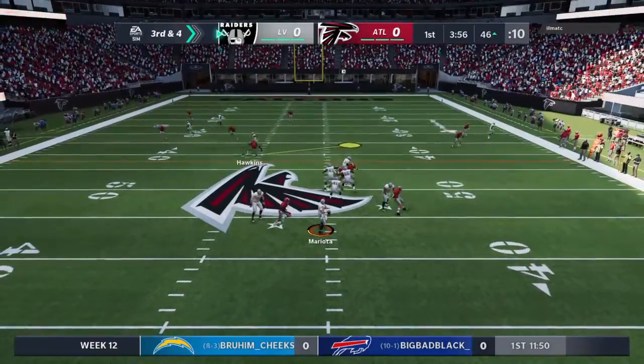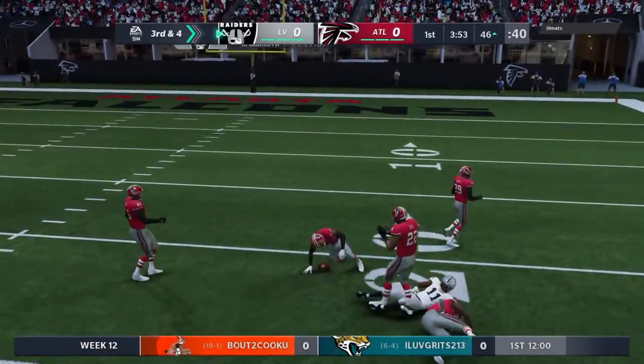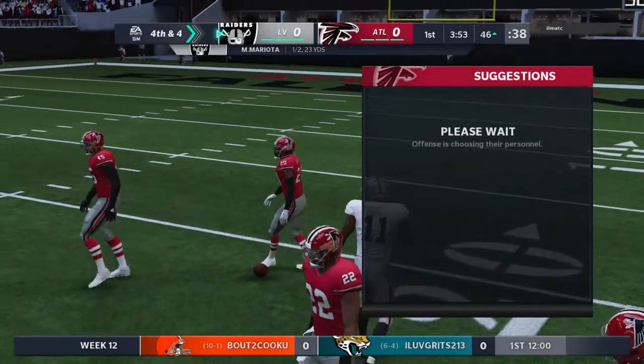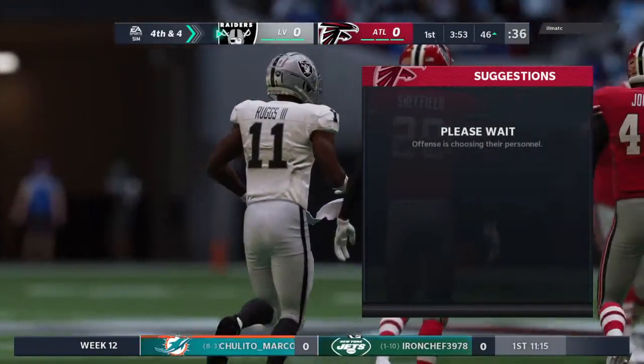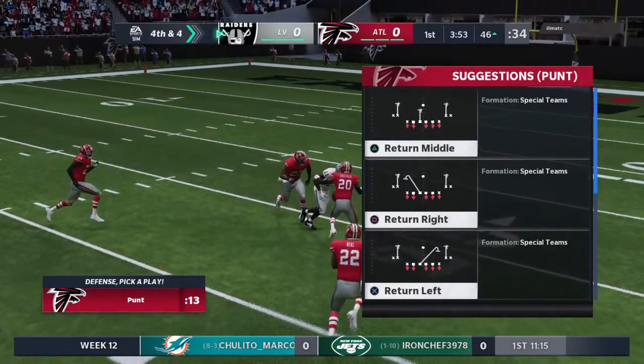From the gun on 3rd down. And that is incomplete. Brandon, we saw these defenders flying to the football in their win last week, and nothing has changed. They're still moving around quickly and forcing incompletions.